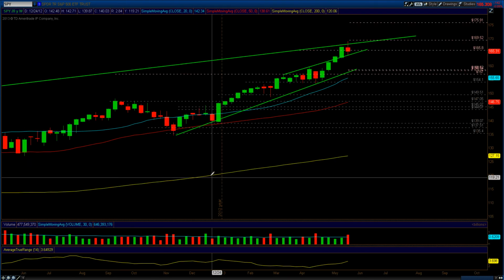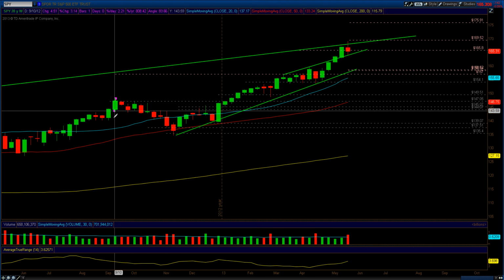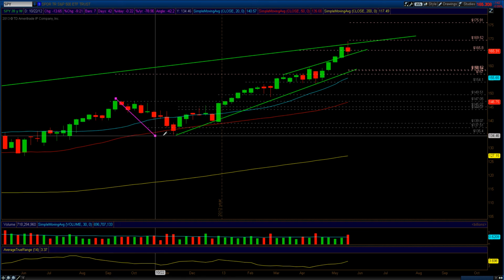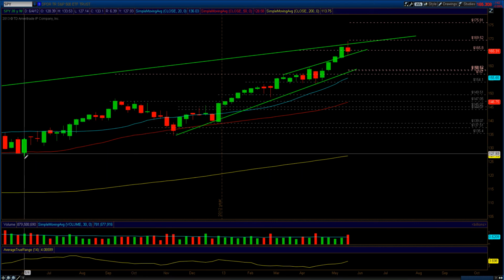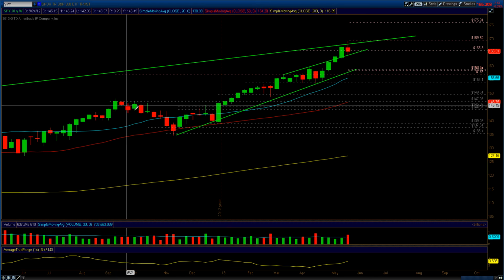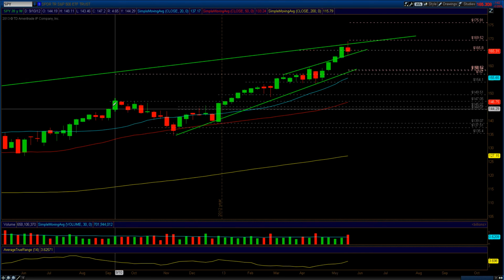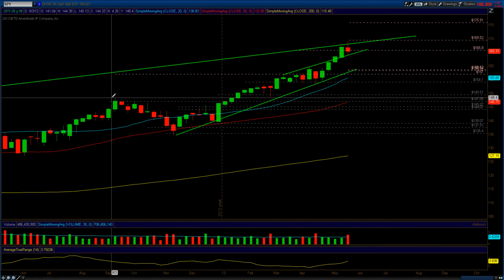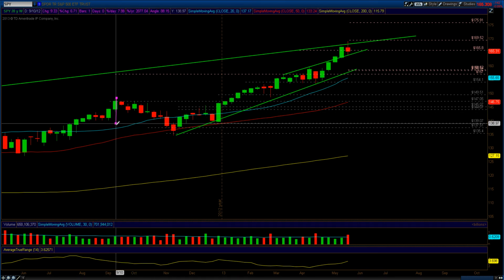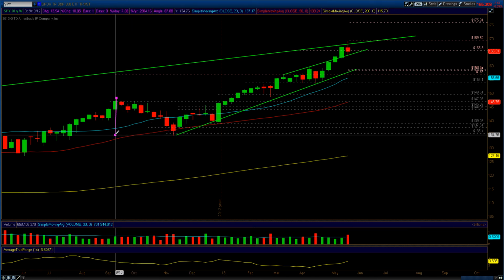Alright, let me just zoom in, show you what I'm talking about. From this pivot here, I'll draw a straight line down to this pivot here, the bottom. So this is a pivot and this is a pivot, right? Because we start from here, we go up, this is a pivot, we come down, this is a pivot, and then we just have no pivots at all, just went straight up. This would be like a huge pivot if we come down, right? So let me just draw a straight line from this pivot down to the bottom of this pivot here, just right about there.